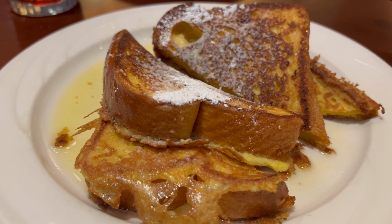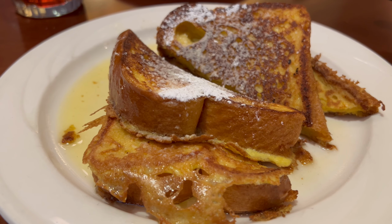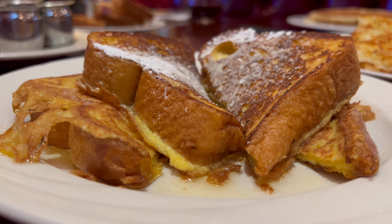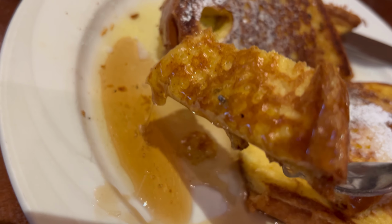I would say most of the French toasts I've had, the egg is much more of a subdued flavor, so I'm really appreciating the amount of richness it's bringing here. A little bit of that powdered sugar provides some additional sweetness, but I would say the sweetness levels are relatively muted on their own. I'm gonna go ahead and get some of the syrup on there. Looks beautiful. Let's give it a try.